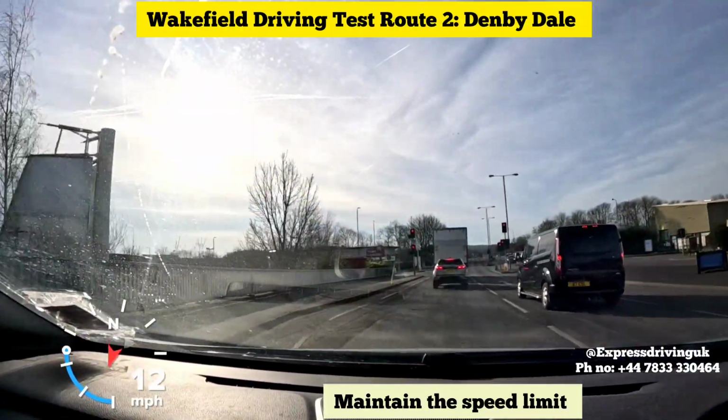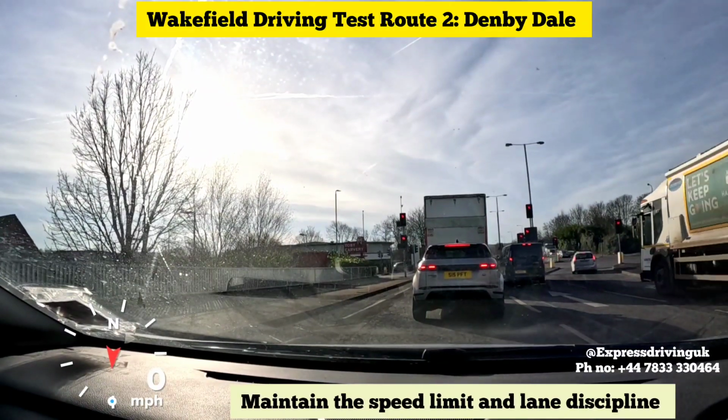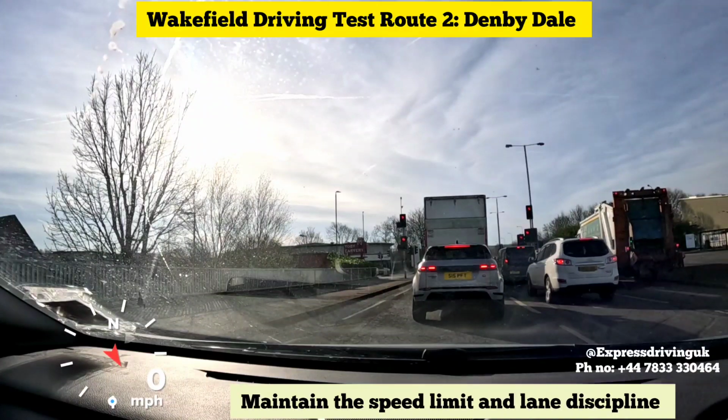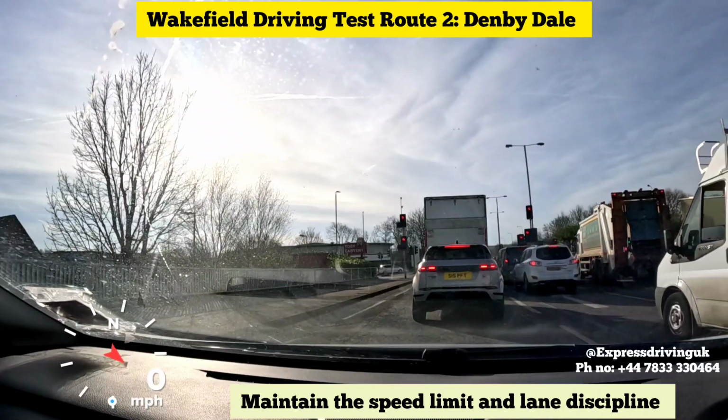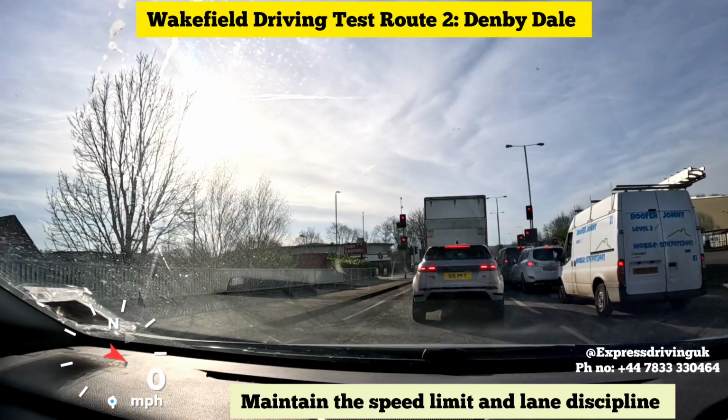So if 2 lanes are going ahead, we always proceed into the left lane, okay? Unless there's a slow moving vehicle or obstruction in the left lane, then we can use a right lane to overtake. It's okay to use a right lane, but then when it's safe to do so, you must position yourself back into the left lane.